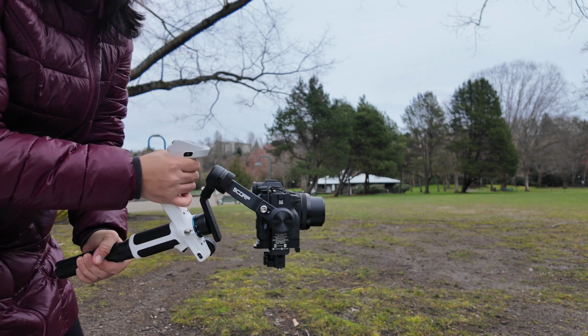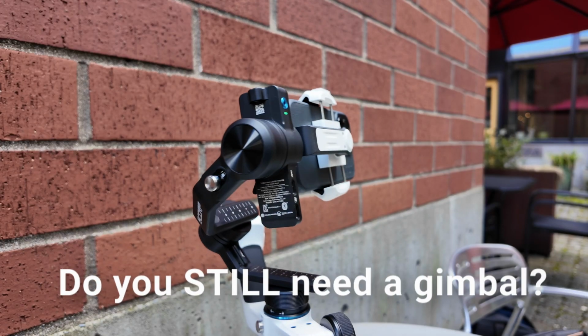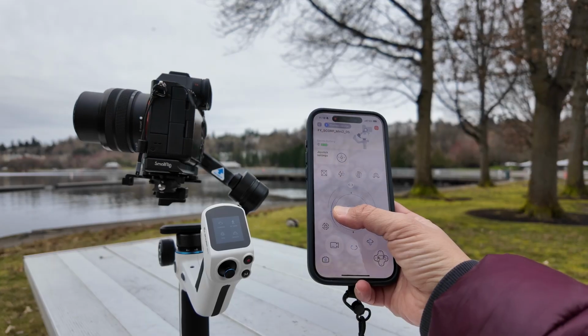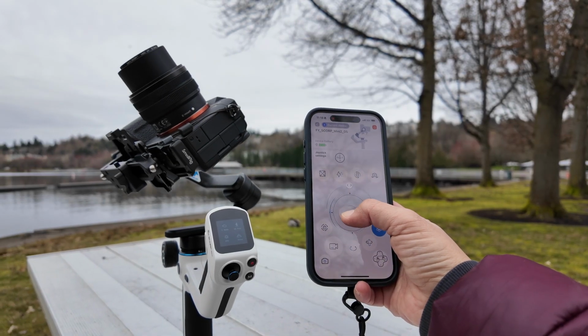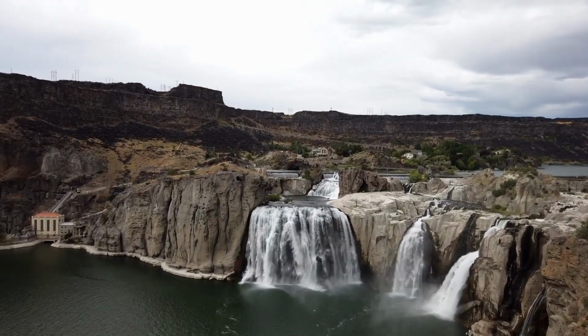Modern-day cameras have amazing built-in stabilization for video. So in 2024, do you still need a gimbal or a camera stabilizer? I say that yes, you do, because modern-day gimbals can do more than just stabilize your videos. So in this video, I'm going to give you 5 reasons why gimbals are still relevant in 2024.